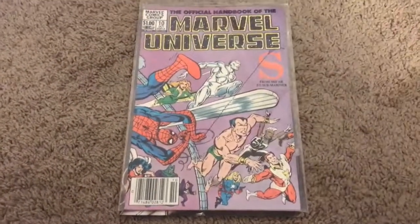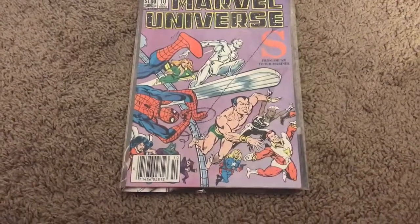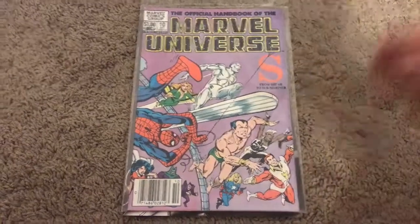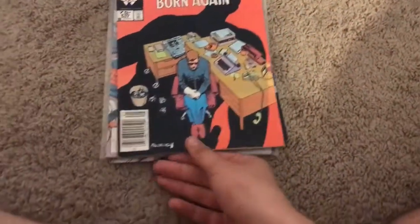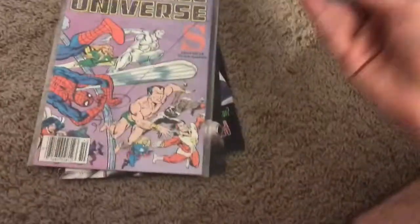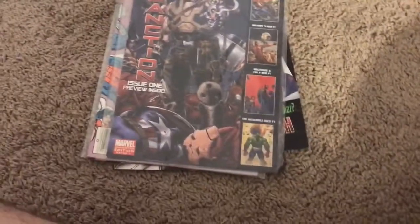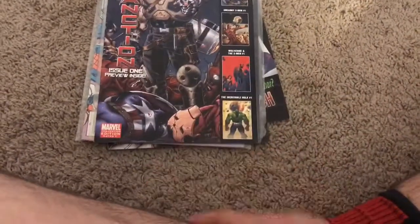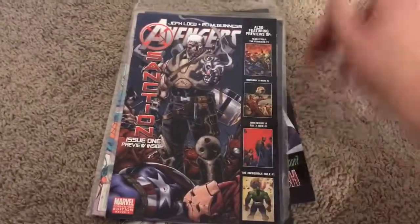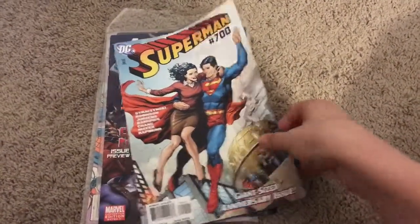Official Handbook of the Marvel Universe. I don't know why it just said no SIM card installed on my phone. Anyway, Official Handbook of the Marvel Universe, issue 10. Daredevil, Born Again, issue 230. Put that aside. I've seen that cover before. I've got two copies of the Avengers Sanction issue 1 because those were both from New York Comic Con. Superman 700. Sure.